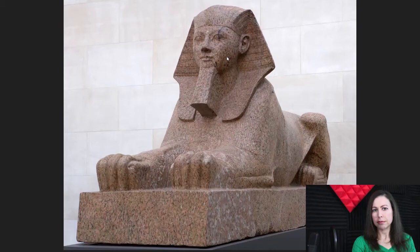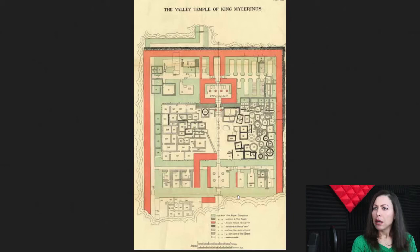This is a map of the Valley of King Menkaure. This is the interior of the pyramid. It either leads to the entrance of the pyramid, or this was the villa outside the pyramid. But as you can see, this is detailing rooms, niches, a chamber, and apparently there was stuff inside. Not sure what, but there was stuff inside.